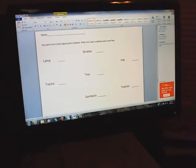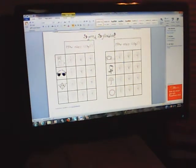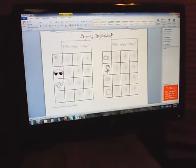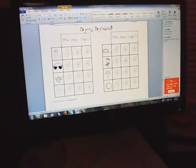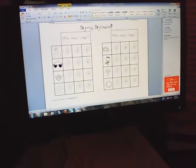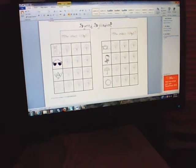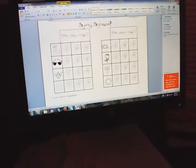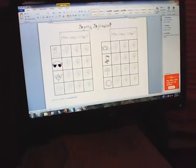And the students who finish early, they have a little activity to do. Each column has a different picture, a bunny rabbit, sunglasses, but they're going to say bunny. How many syllables does that have? And then you color. This one has two syllables, so you would color this block in and this block in. And then they'll complete all of these for the early finishers.